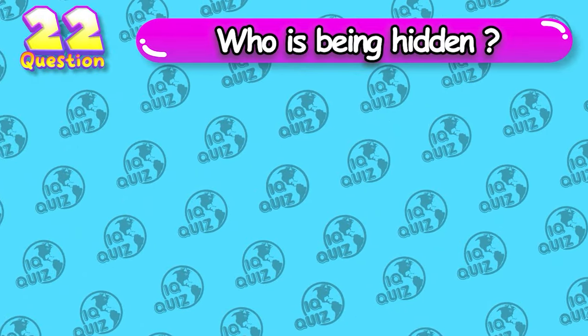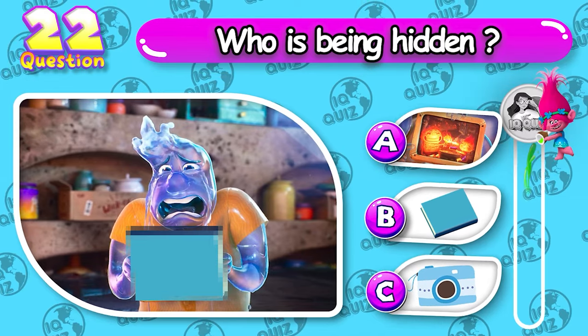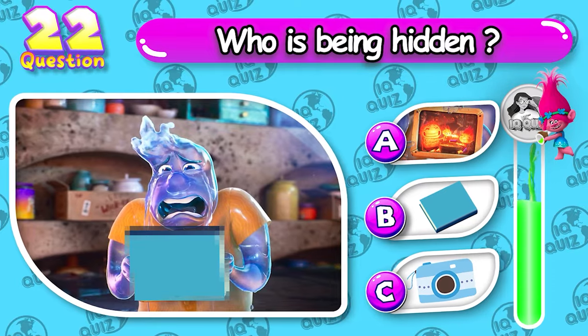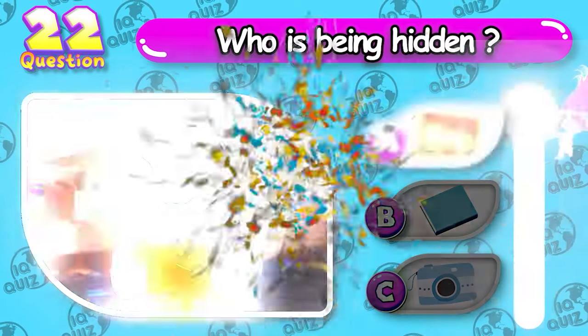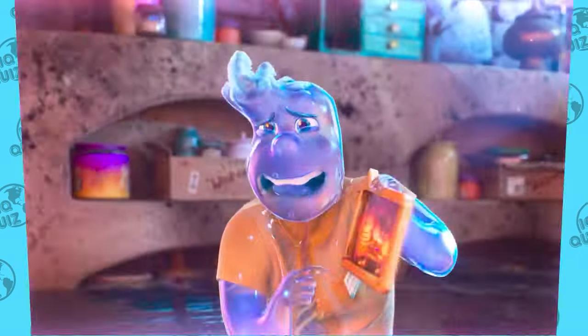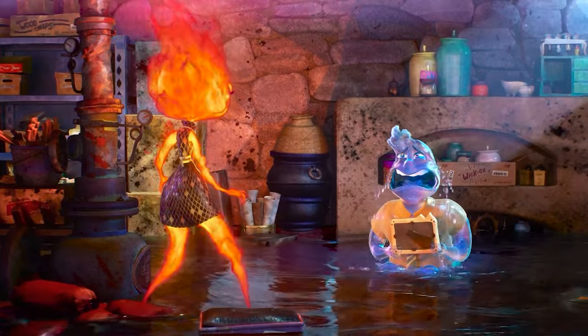Round 22. What is Wade holding in his hand? A picture of Ember's family. He cries because they look so happy. I love dads. And it's your birthday!